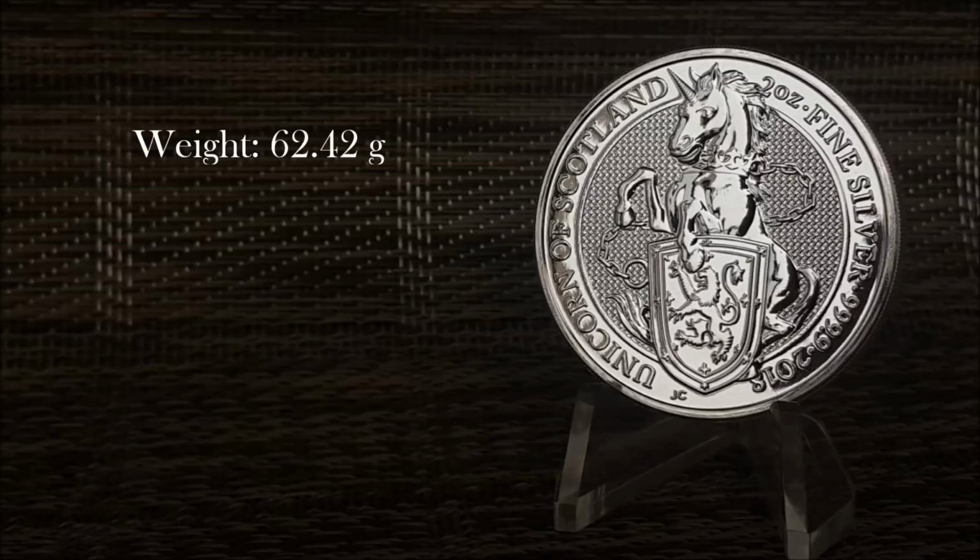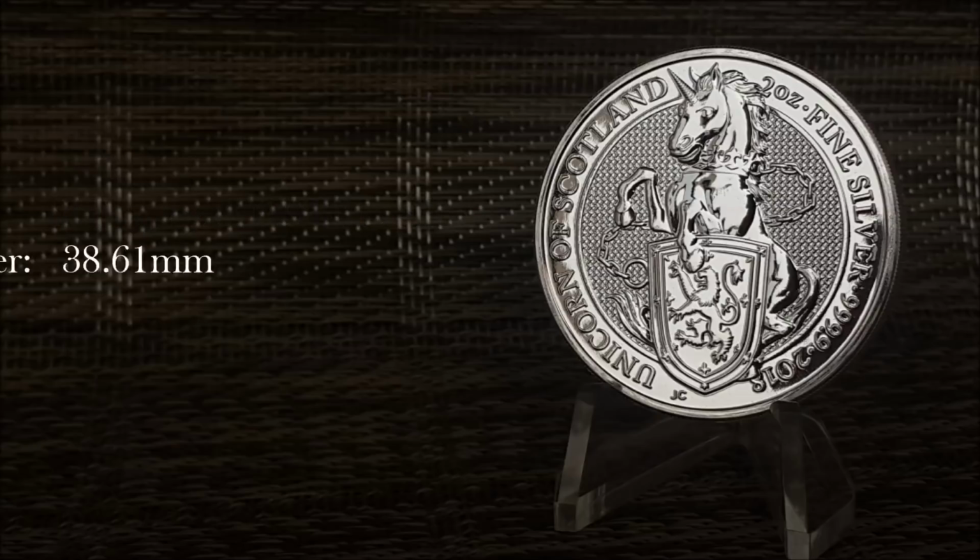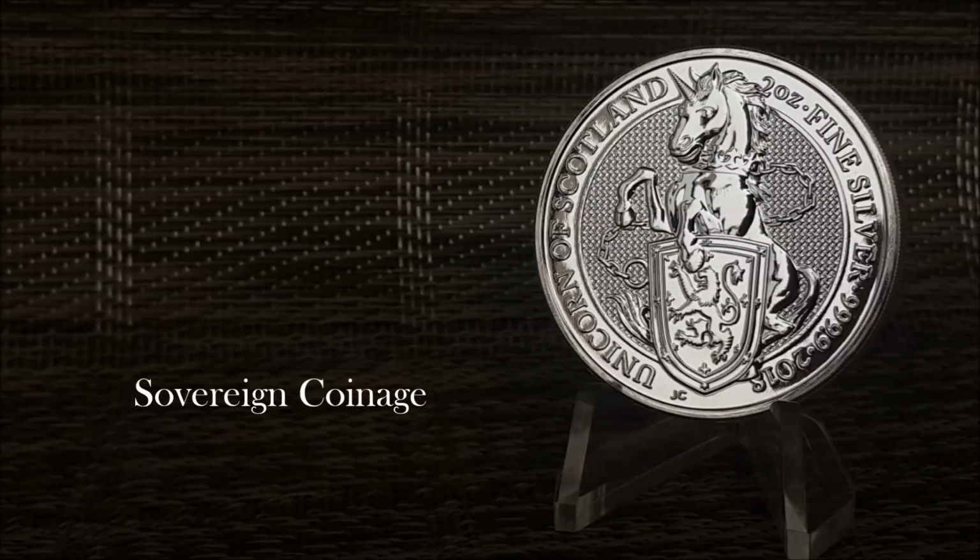Weight: 62.42 grams. Content: 2 troy ounces of 4 nines fine silver. Diameter: 38.61 millimeters. Thickness: 6 millimeters. Edges are reeded. Each coin has a £5 legal tender face value in the United Kingdom.